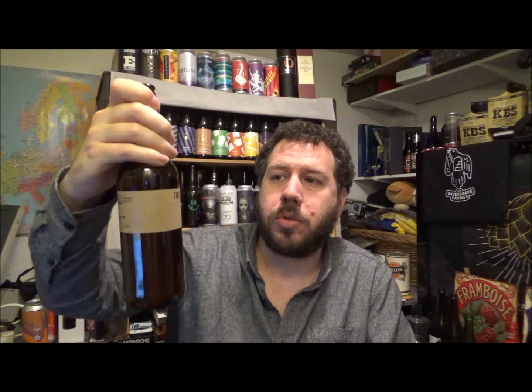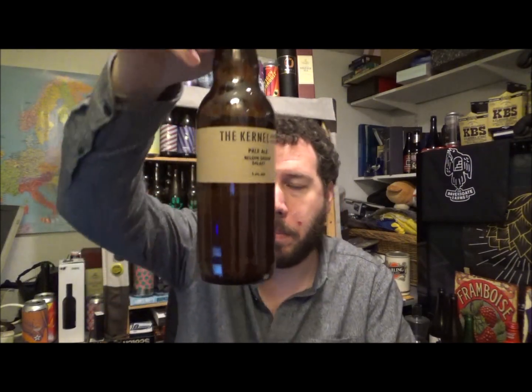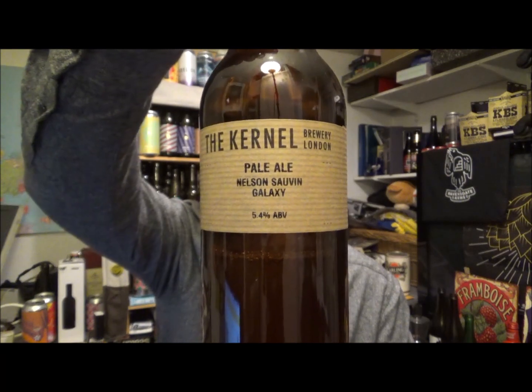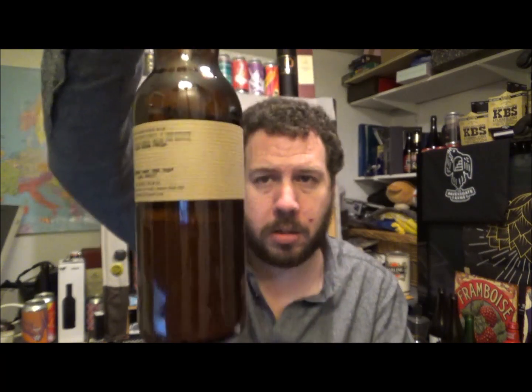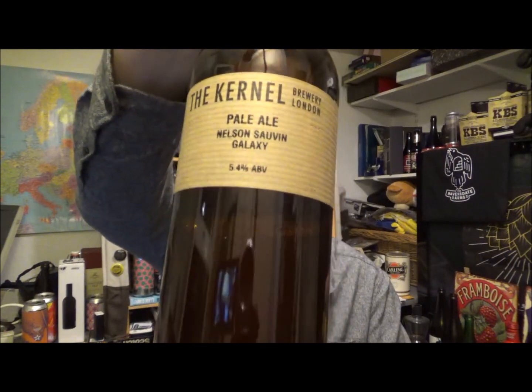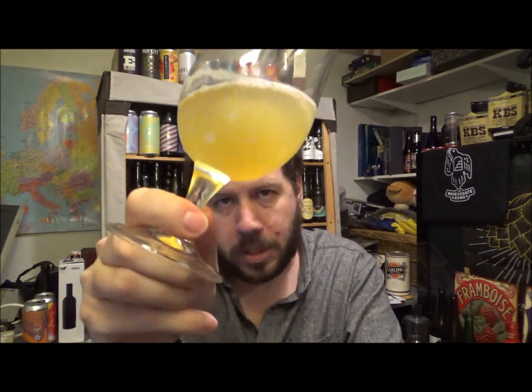Right, Kernel beer. And this was part of our Good Beer Live that we held on the 9th of February of 2019. And this is the first beer we tried. It's obviously their Kernel Brewery Pale Ale, Nelson Sauvin, Galaxy. Coming in, as you've already seen, 5.4% ABV. There's still quite a lot in the bottle there. It's obviously already open. It's been open for a little while. So, yeah. Here it is.